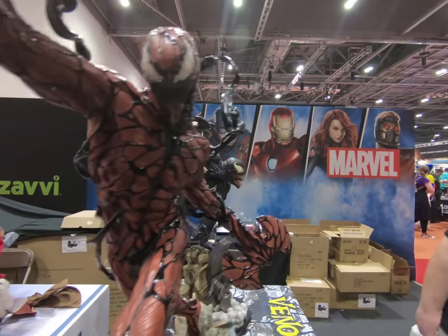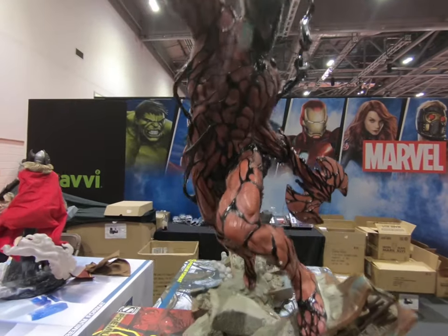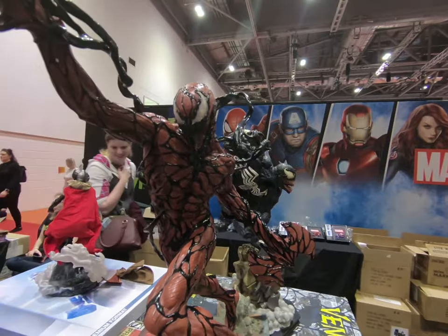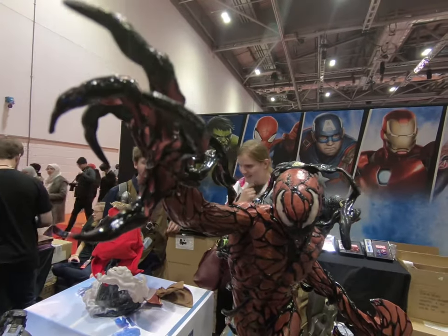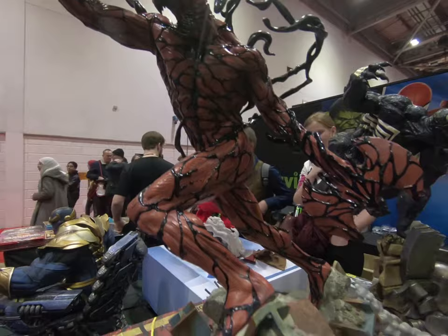We have Carnage. I think, do you know what? I'm not a big Carnage fan, but this is actually really nice. It's actually really nice in person. Quite like the base.